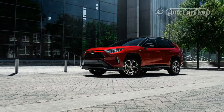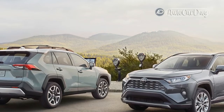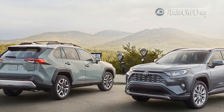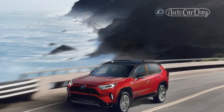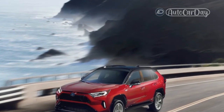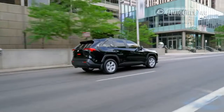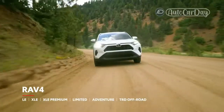Inside is a sea of drab black with only a few red accents breaking up the monotone theme. Functionally, the layout is clean with a 9.0-inch touchscreen sitting atop the dash and big HVAC dials directly beneath. There's also a nice storage slot on the dash just ahead of the passenger to stow a phone or other loose items. With a few exceptions, the RAV4 Prime passes the comfortable crossover test with flying colors.